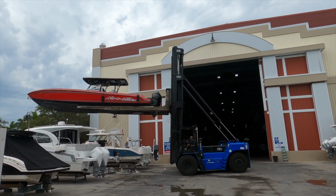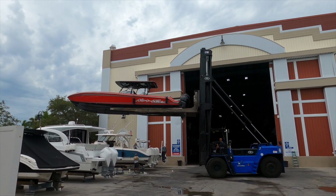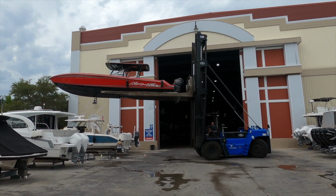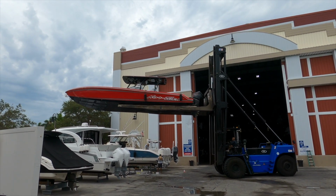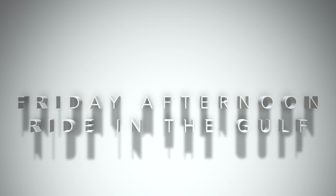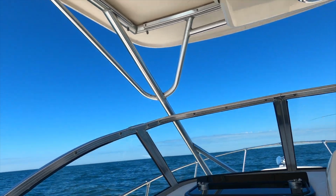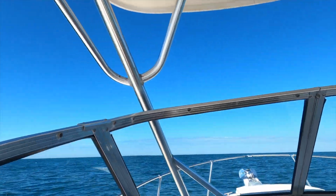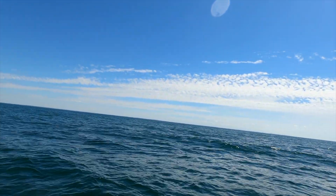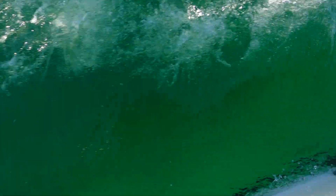Largest marine forklift in the St. Petersburg area is at this marina. So I don't know if you can tell in the shot, but that forklift is absolutely massive, and that's easily a 42 foot boat, and still some room on the back there. Hopefully not this guy's first day on the job. That is amazing.